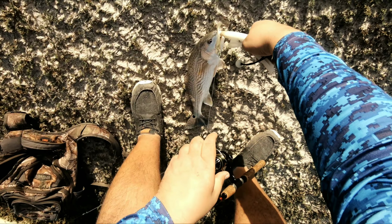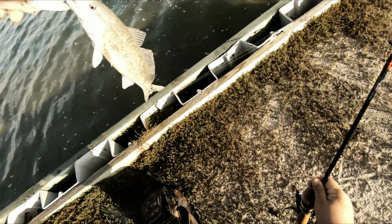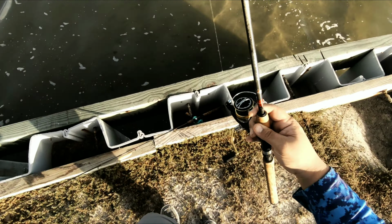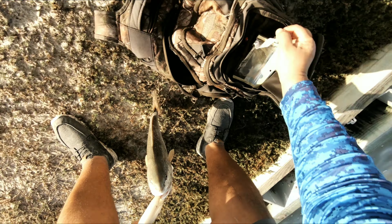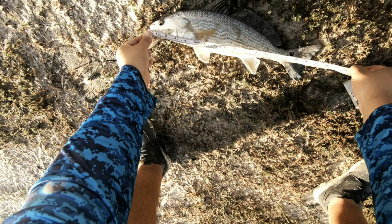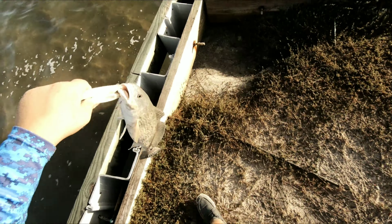Good old Slam Shady. I pretty much know for a fact that this is too small, but I'll go ahead and measure him anyways. There's the 20 mark. He's only 18 and a half. It's all good. Thanks for the bite, buddy.